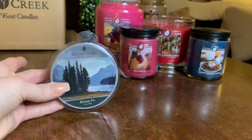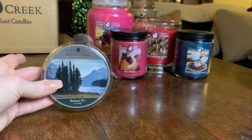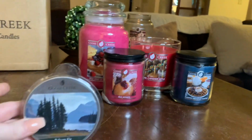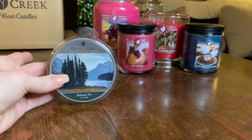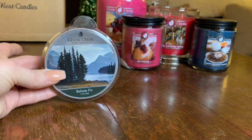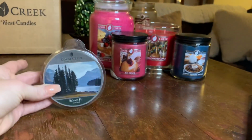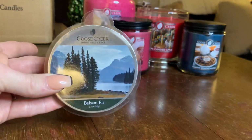Again, I kind of wish I would have got more wax melts because I do like Goose Creek's wax melts. If you haven't tried their melts, if you're not a huge fan of burning candles, 9 times out of 10, their wax melts are pretty strong, or at least medium to strong. And I have tried balsam fir, and this one's usually like a 9.5 out of 10. It's just a very strong fragrance. So that was the balsam fir right there.